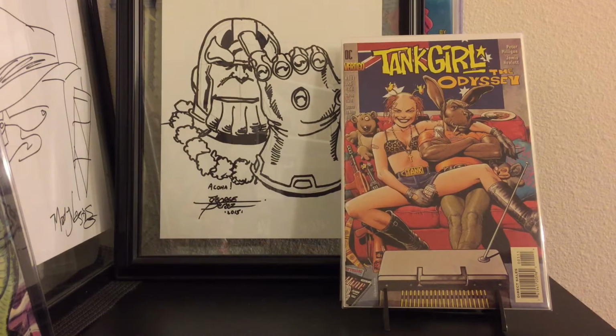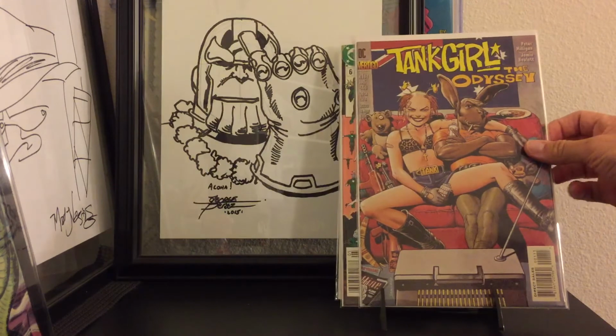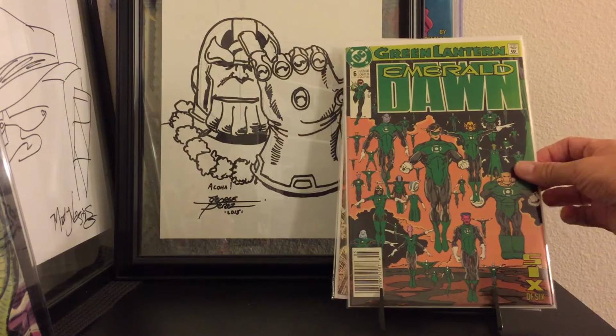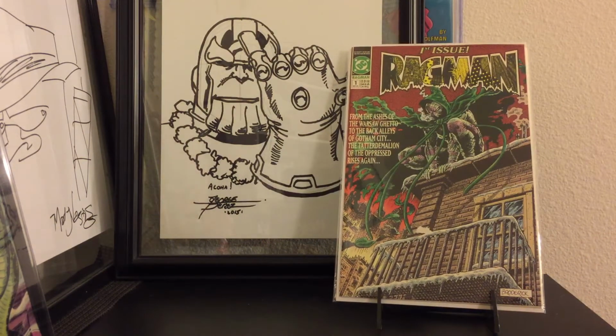The boy was back in his room. I was proud to find this, Tank Girl #1. I said the boy was in the living room watching the Olympics, so he's kind of just left us alone, let us do our thing.